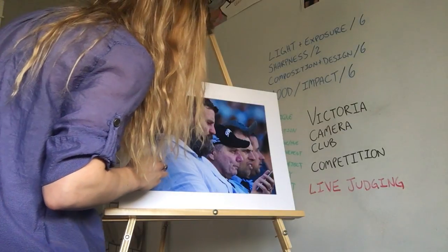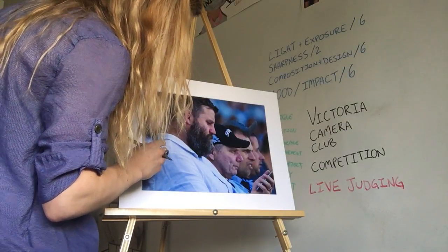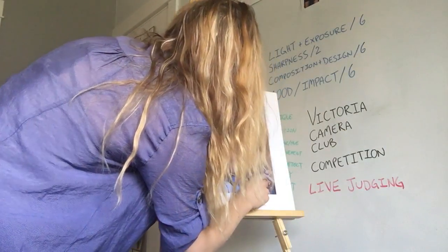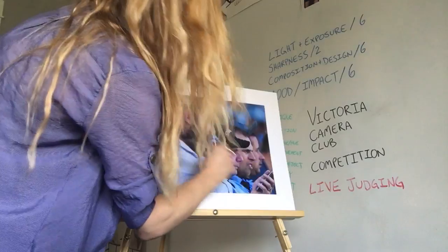The sharpness looks a little bit soft. I'm not really sure where the sharpest point is. It could be his ring and the phone down here, but that could also be because they're specular and shiny.